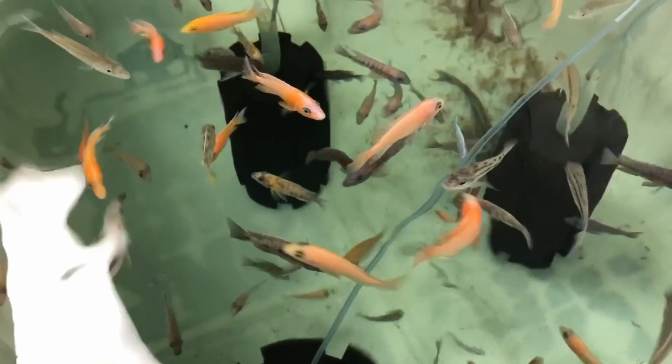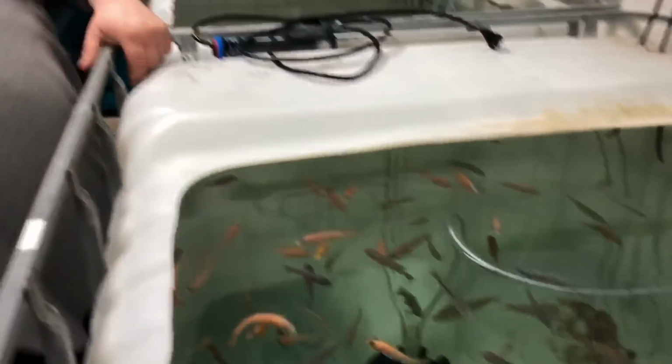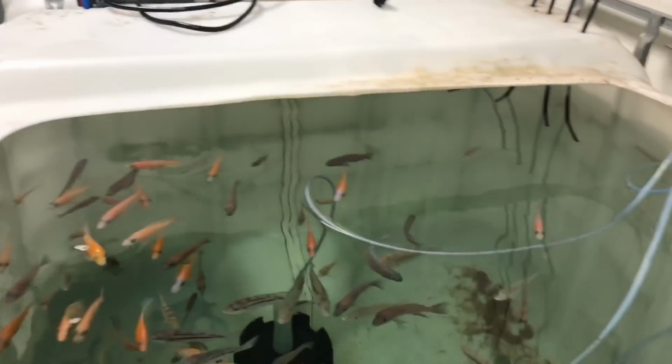Now, is a person able to pick a fish? Because I've been to shops that have a tank like that, and it has a sign that says no picking fish because there's just too many. Absolutely. We go fishing. So let me show you our fishing nets.